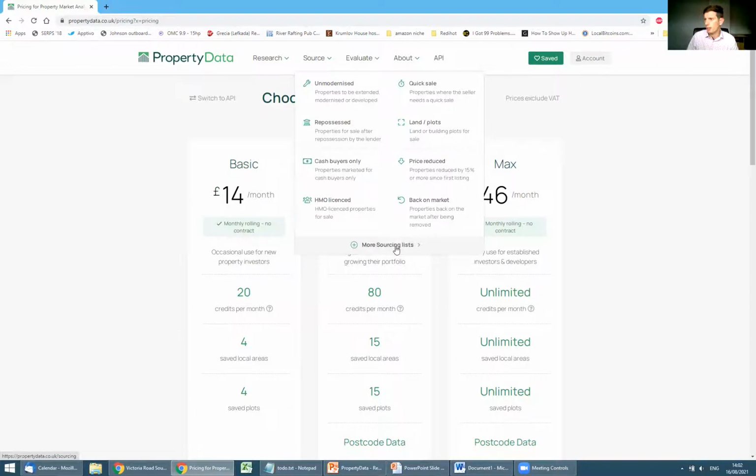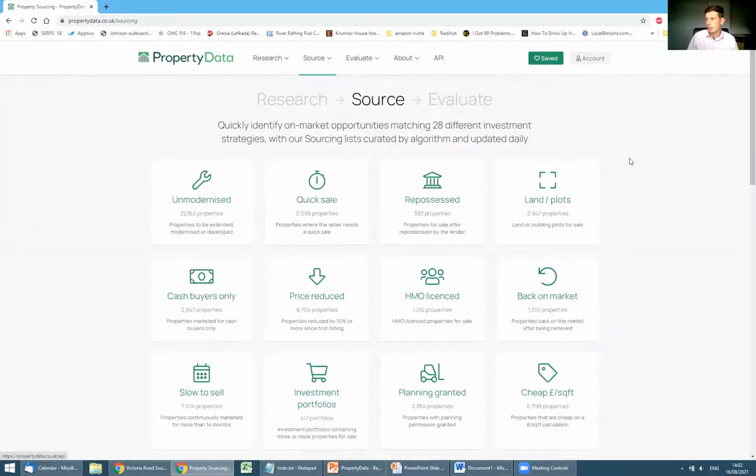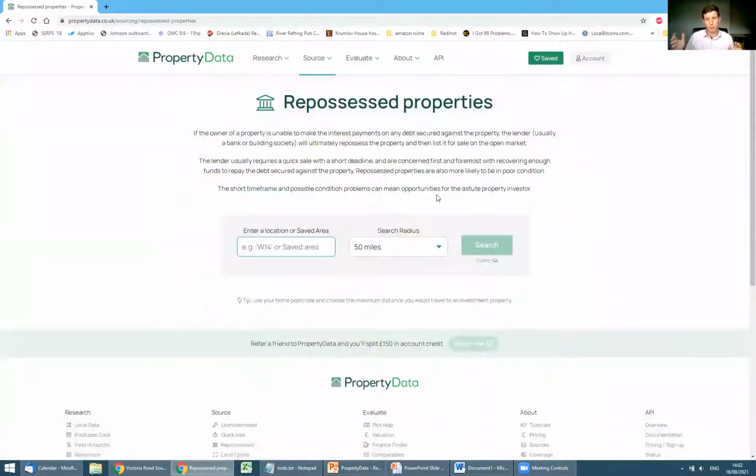So what we're going to do here is go into the sourcing section. When you come into the sourcing section, it gives you loads of different things to look through to be able to find opportunities out and about. We're going to click repossessed, because obviously we're looking for repossessed properties. And you can do the same thing again. So for example, I was looking in London.